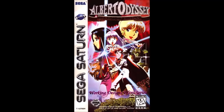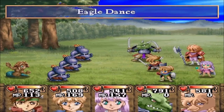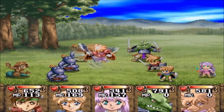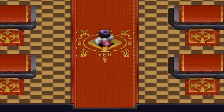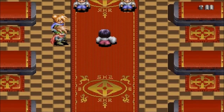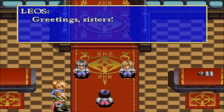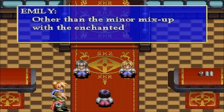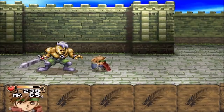Moving on to Albert Odyssey. Jesus, this is another title that... oh boy, this is gonna hurt. Albert Odyssey. Apparently it's a turn-based RPG, but that's as far as I go, my friends. I have no idea about this game, I've never played it. I could have watched a review, I could have done a little research, but like I said before, I don't like talking about games that I have never played. I would rather play them and have my own opinion than just watch something and talk about it.